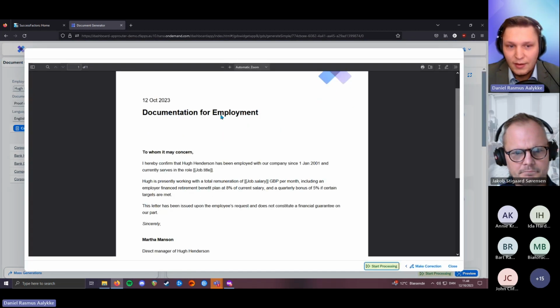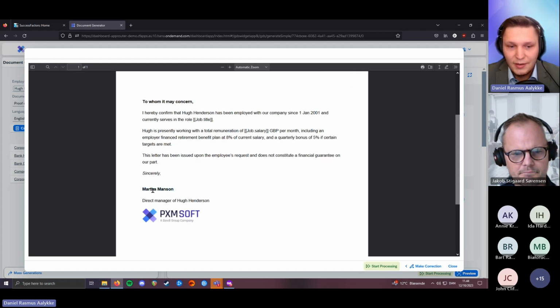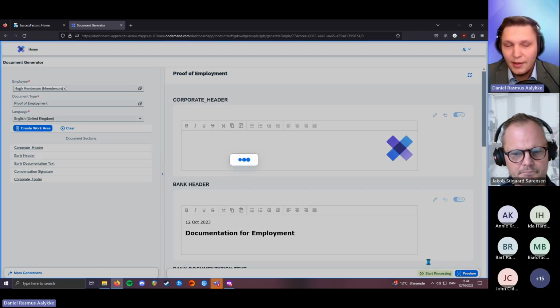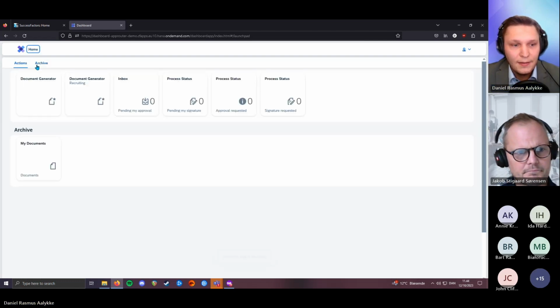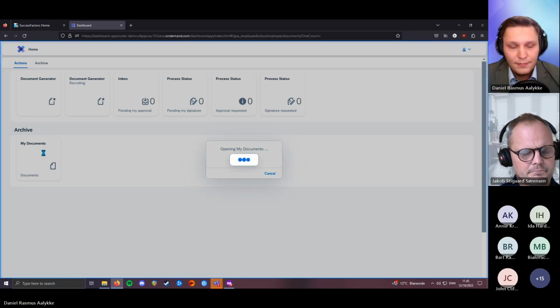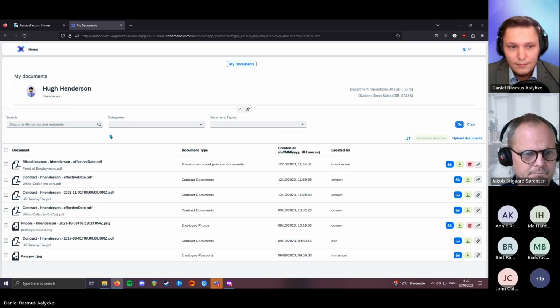But we can see that it generates a standardized document for me, and it is automatically signed by my direct manager. If I start processing this, it will bypass approval and signature and go directly into my archive because, of course, it's my document and I'm allowed access to my own data. I can then find it under my documents in the archive in a moment. And it is sorted as a miscellaneous document for myself.